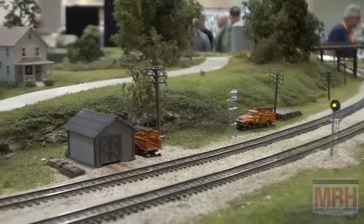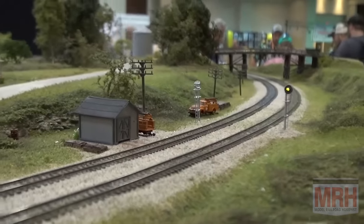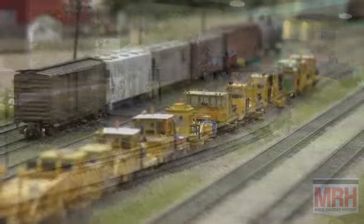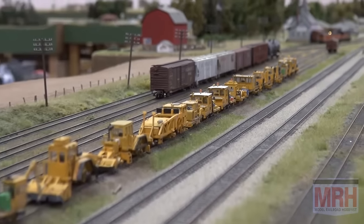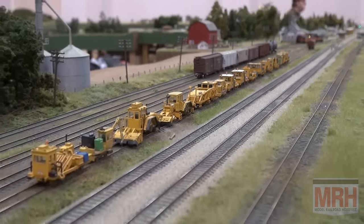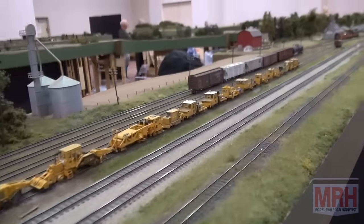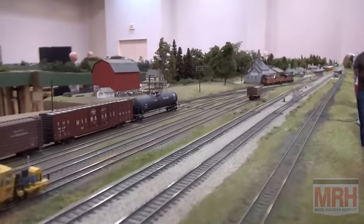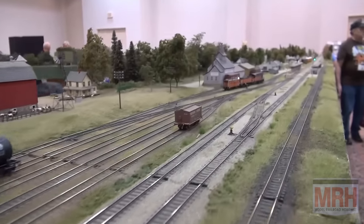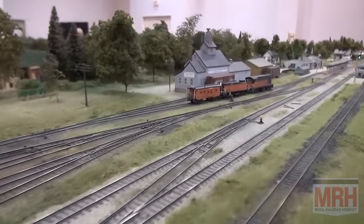It looks good. Now this appears to be Code 55 track, so everything's as scale as you can really do for N-scale. We've seen N-scale evolve since you guys started this, even. Oh, absolutely. Everything, scenery materials, DCC, you name it, rolling stock, it's just gotten better.